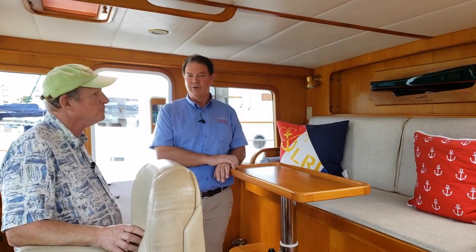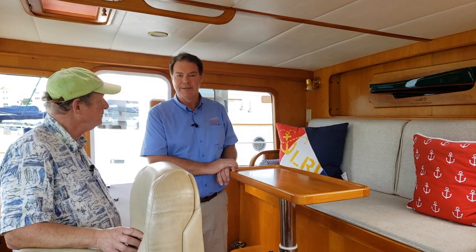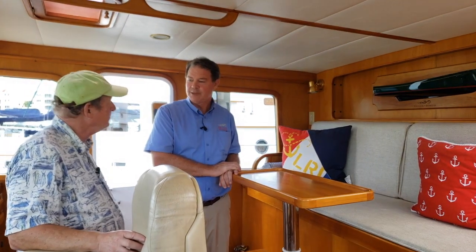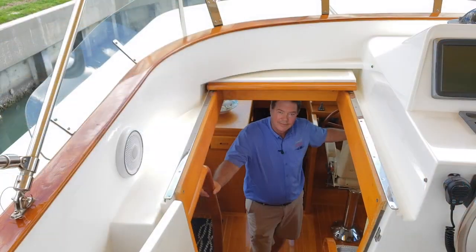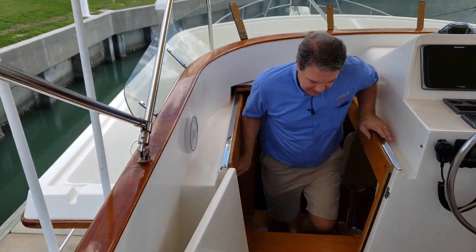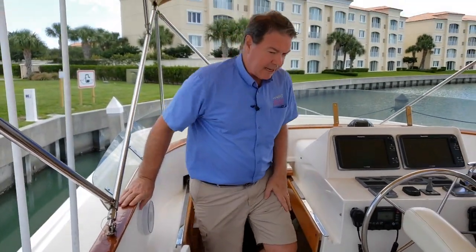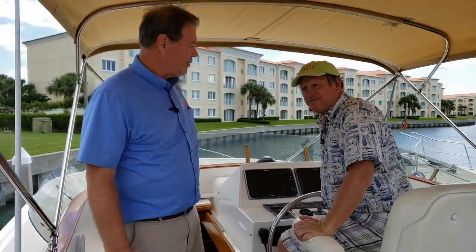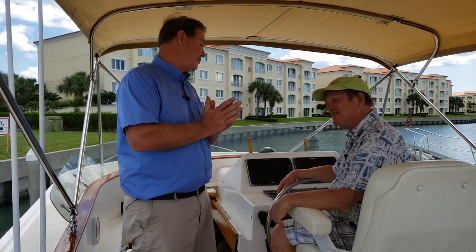You know, and it's somewhere in between if you're mixing it up. Well, let's go up top and have a look at the flybridge, shall we? Okay. Let's do that. Exciting. So it's just a few steps up from the pilot house to the flybridge. Comfortable steps up. And I don't know, for most of us, this is the best place to run the boat. We've got a pretty nice pilot house, but frankly, nothing better than being on the flybridge, right?